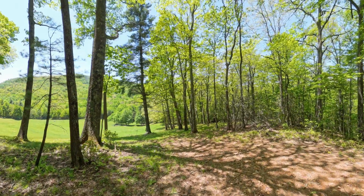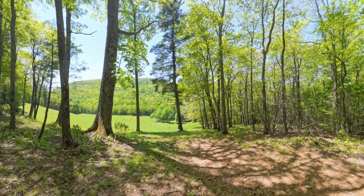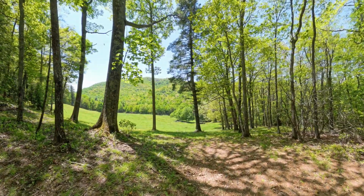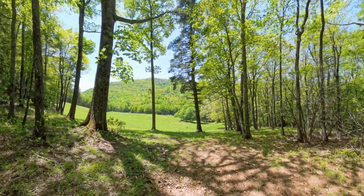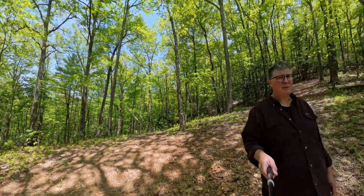My brother Tim has made an excellent road that goes to the top of the ridge. You used to have to just hike through the woods up there. But this is pretty. This is it, folks. This is where I'm from. Out in the middle of nowhere, really.